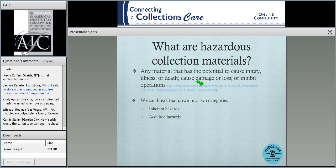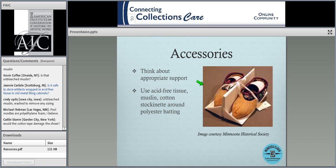Alrighty. I know that Caitlin says, would cotton tape damage the shoes? Let me go back to that picture.